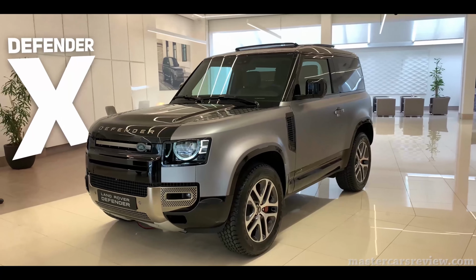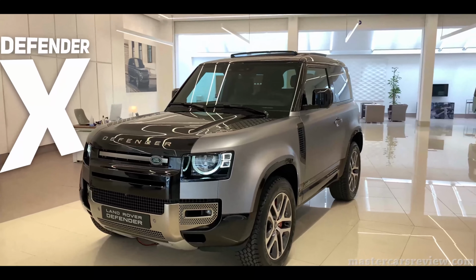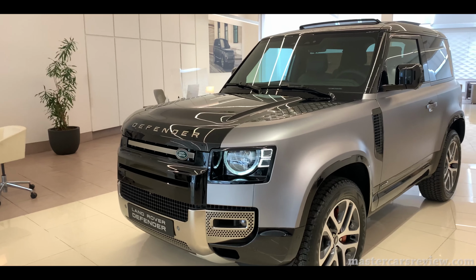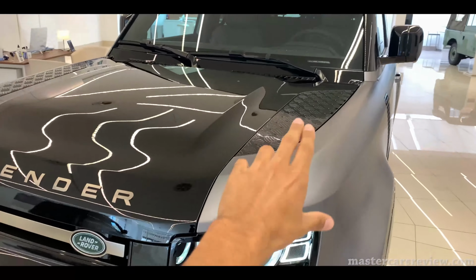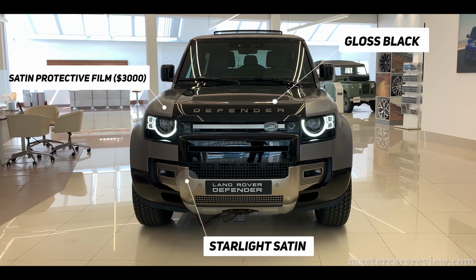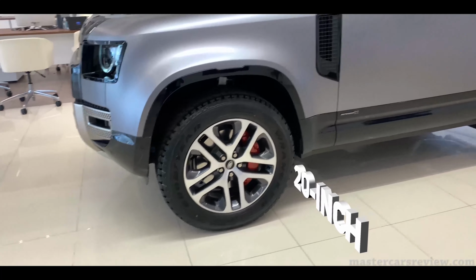Hello everyone, welcome back. Today I'm at Land Rover, Lebanon, taking a look at the 2022 Defender 90X, which sits at the top of the trim ladder, directly below the V8 we're going to be getting later this year. You can see it gets a different paint scheme compared to the other variants. We have a satin wrap finish on this car, and you get a glossy black hood only on the Defender X with bronze accents. We have 20-inch rims with orange brake calipers, also exclusive to the Defender X.